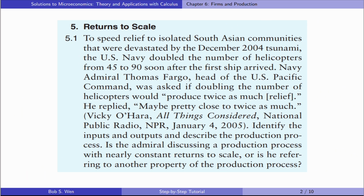Here is exercise 5.1. To speed relief to isolated South Asian communities that were devastated by the December 2004 tsunami, the U.S. Navy doubled the number of helicopters from 45 to 90 soon after the first ship arrived. Navy Admiral Thomas Fargo, head of the U.S. Pacific Command, was asked if doubling the number of helicopters would produce twice as much relief. He replied, "Maybe pretty close to twice as much."